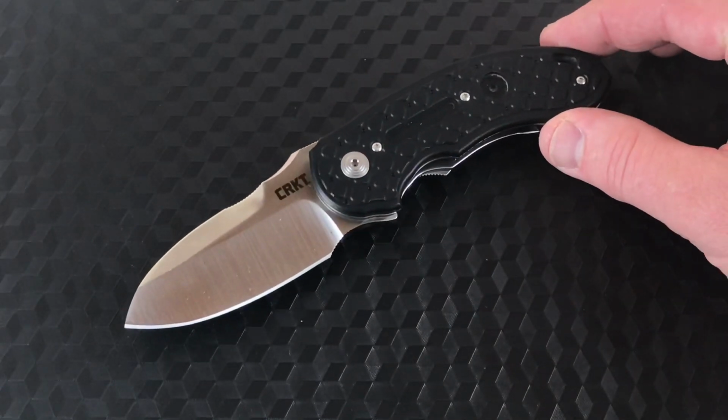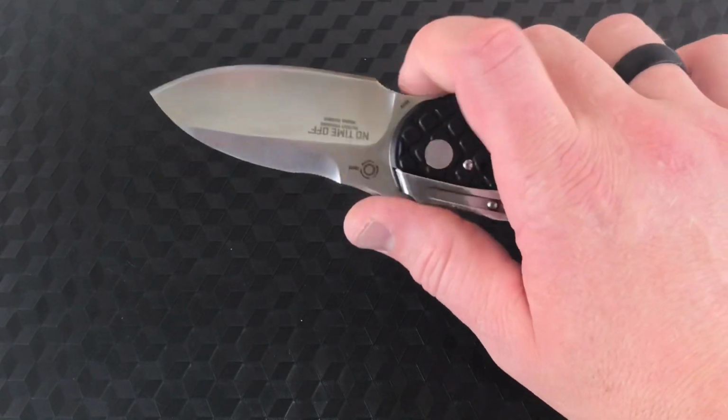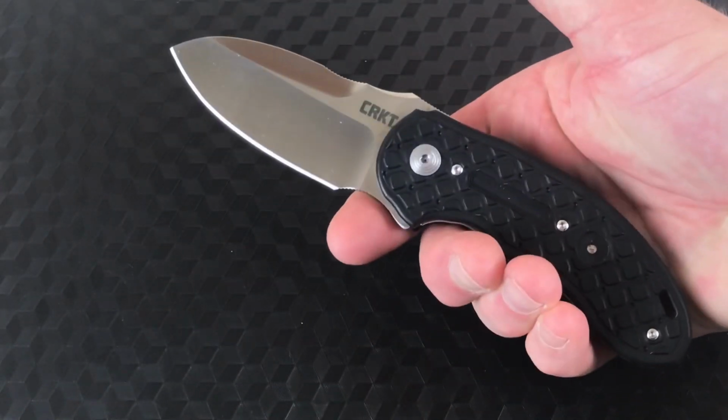Let me show you one last one that's got a little bit of an organic feel. This one I can't find anymore, but this is the No Time Off Flavio Coma design from CRKT. When I met him at SHOT Show, he was like, this is like a shop knife.